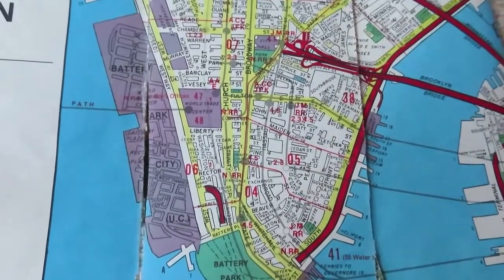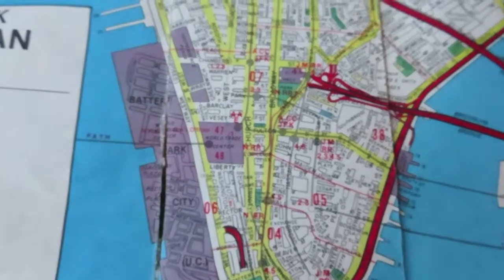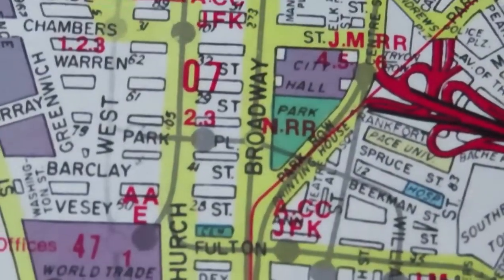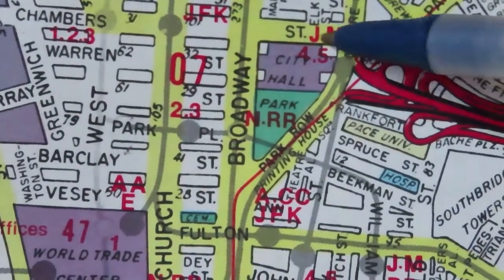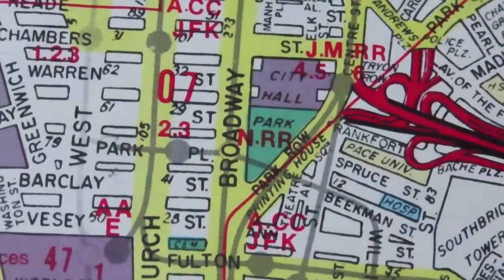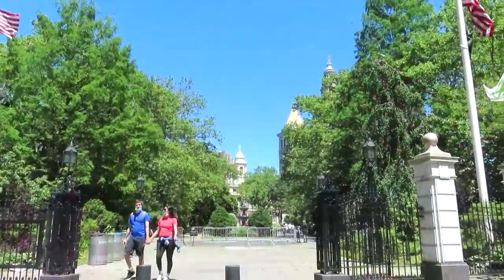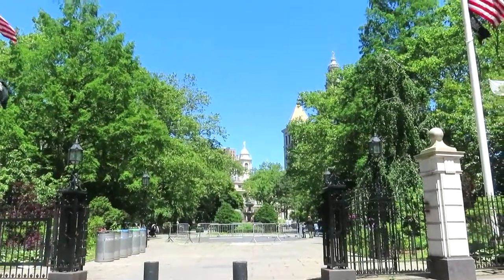Here's a map of Lower Manhattan, and we're going to visit the area around here, City Hall Park, right here. We're at the southern entrance to City Hall Park, and we're going to take a walk around the park.